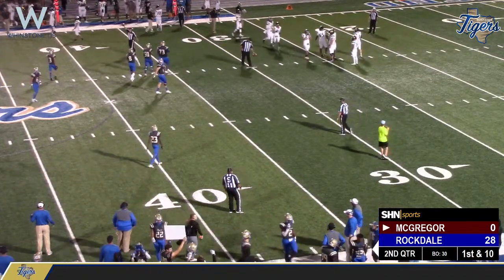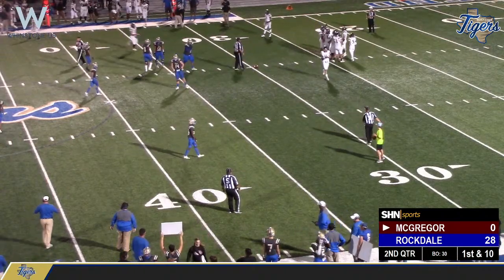A fair catch call made at McGregor's 31. Tigers lead 28-0. 46 seconds to go in the first half. Let's get to the touchdown summary with AJ.